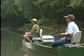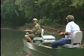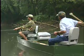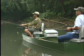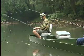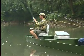You know how many times when I was a kid, I'd see these tied up on the bank? I'm talking about up in Mason County and just anywhere, on Licking River, and I'd always see them, be fascinated by them, but I've never fished out of one.